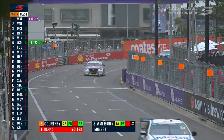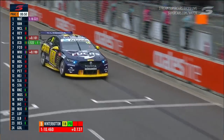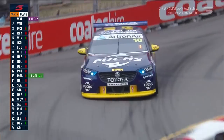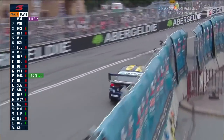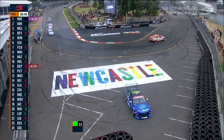Big signal from him. We know that there's pace in Wind Cup's car, as you would expect. He's been very strong here before. He's down in eighth and may not recover in time to get a lap together based on what you just saw. But it's Waters over Van Gisbergen.